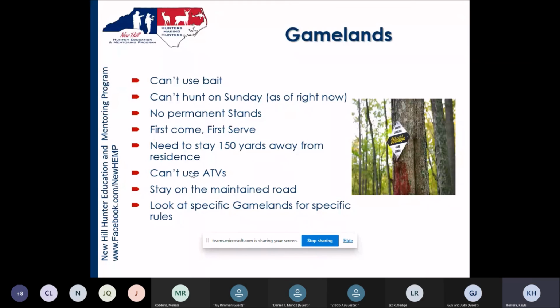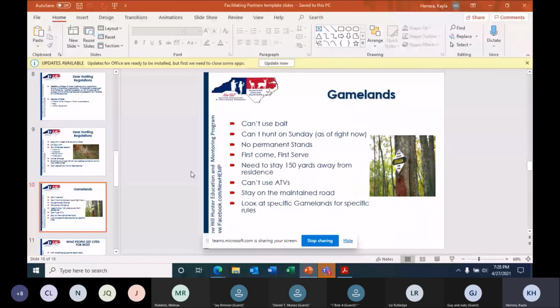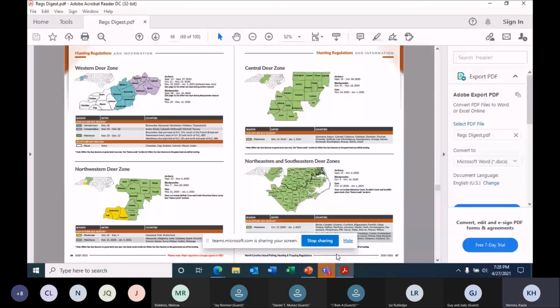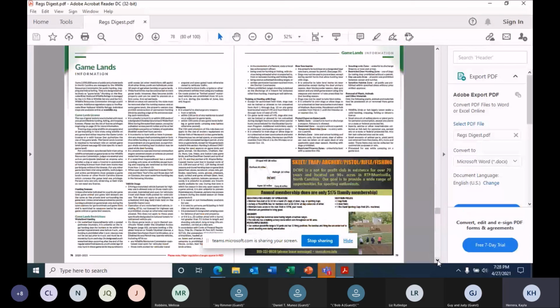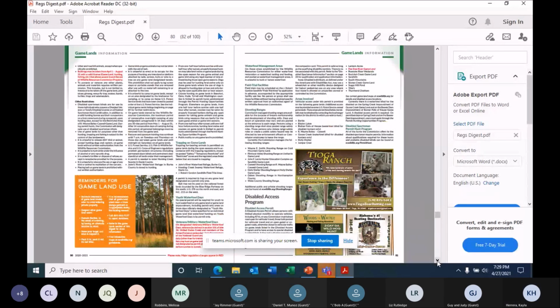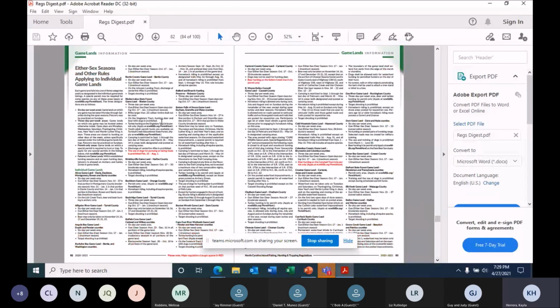And then I would just encourage you to look at the specific game lands for the specific rules. Each game land has its own set of rules. So if you go down, here's the general rules for the game lands. And then each game land, as you can see, is broken down and it has its own rules. So before you go to a game land that you've never hunted before, you definitely want to check this section out.